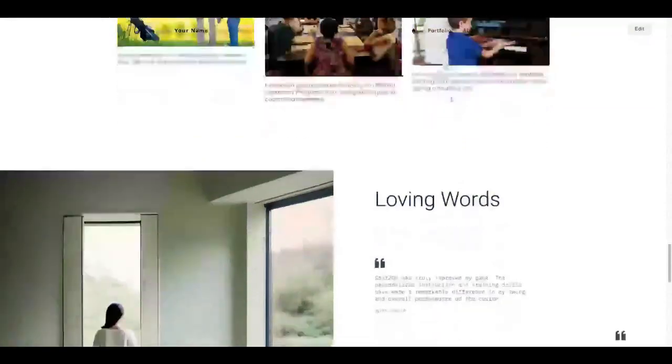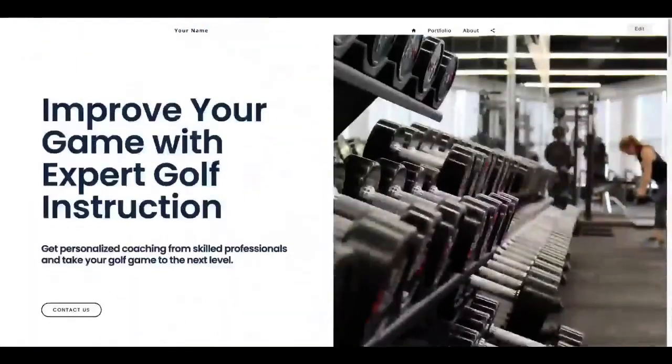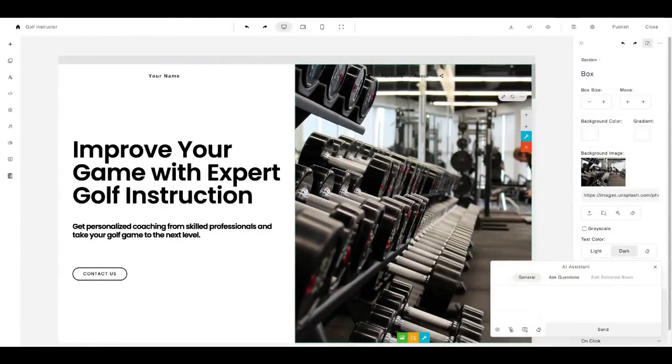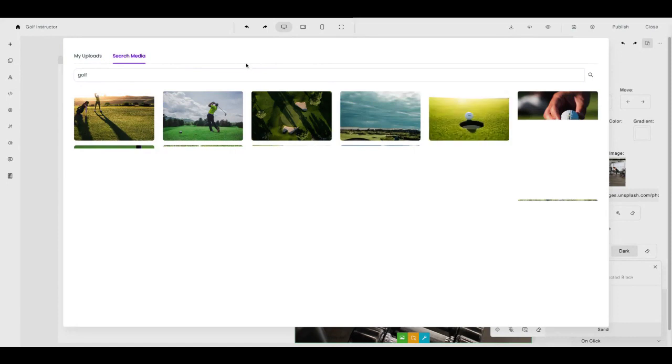So we can change a few things in here, but most of the things here, you see, boom, it has been created. And I can edit this real quickly. So I simply open the editor, and this is the editor that I just showed you in a demo. And here you click on it, and you simply go to the folder here, and you search for golf. Let's say golf here. And then I can just simply pick one of these images.